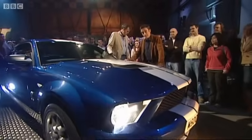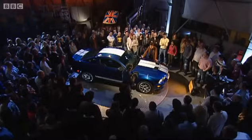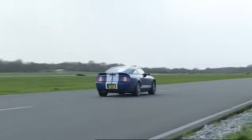And to do that, we've got to put it in the hands of our tame racing driver. Some say he isn't machine washable, and all his potted plants are called Steve. All we know is he's called the Stig. OK, away he goes, and you can see the back wheels bobbing around, struggling for grip.